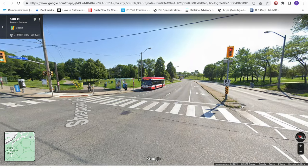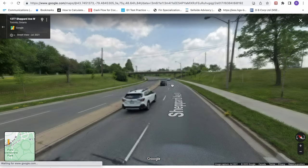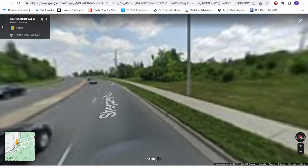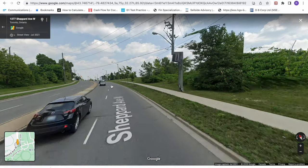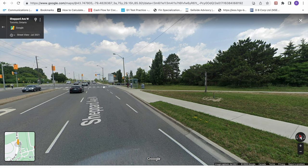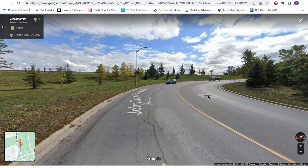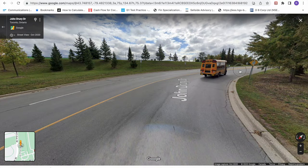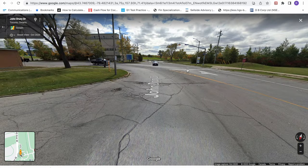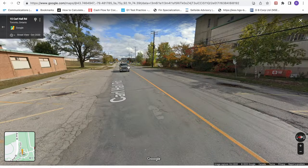This is where we're going to turn right, which is Shepherd Avenue West. Keep going straight. This is a speed of 50. We are very close to our drive center now. We're going to reach John Dury Drive, which is where we're going to take a right. So this is where we're going to take a right. This is our all-way stop. We'll take a left here to Carl Hall Road. This is a speed of 30.